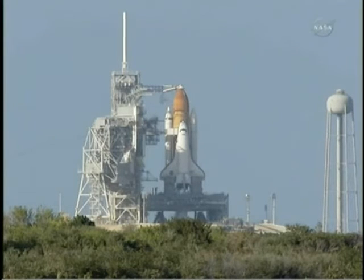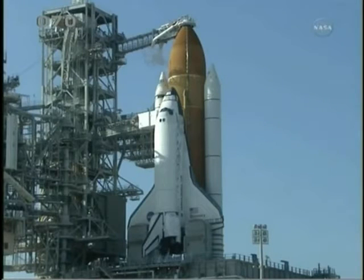The launch control team is working no technical issues, and weather is green. Everything is go for today's launch of Space Shuttle Discovery.